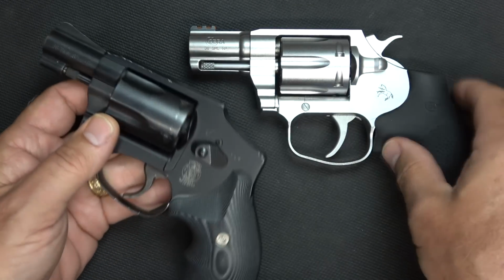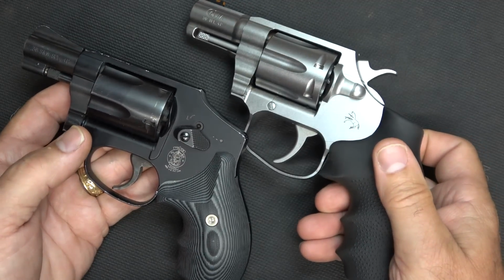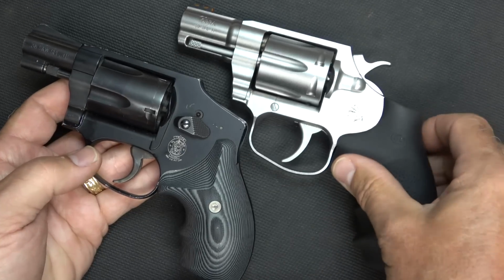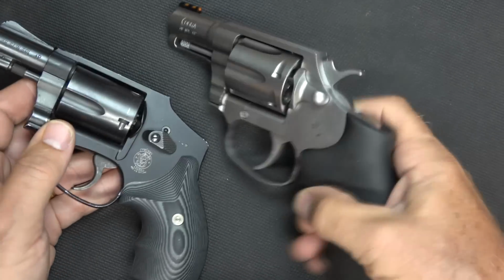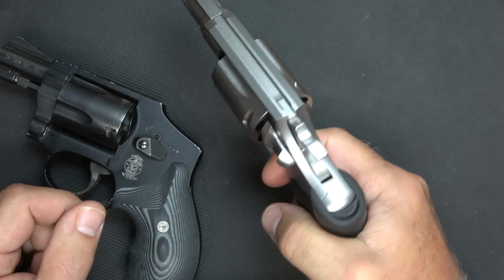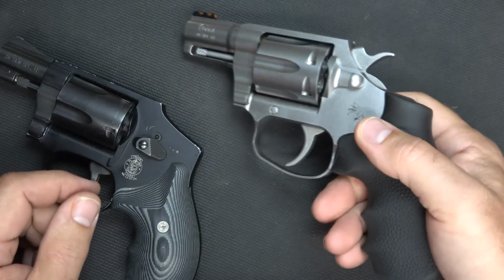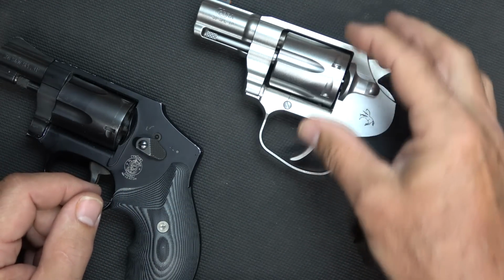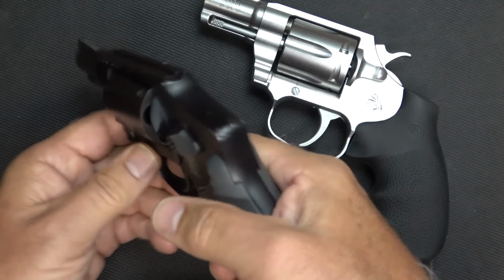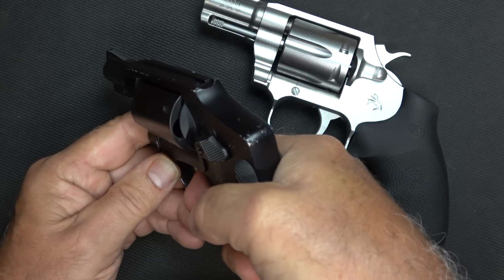But the one thing about these two pistols, because Smith and Colt are really some of the biggest names in the revolver world, there's a couple of differences that I just want to point out. And one is with the Colt, the cylinder rotates clockwise. And you'll notice that it goes in the clockwise position. And that's very important to know when you have a revolver, because if you end up looking and seeing which rounds you fired, you know which one's going to hit next. On the Smith & Wesson, it's counterclockwise.